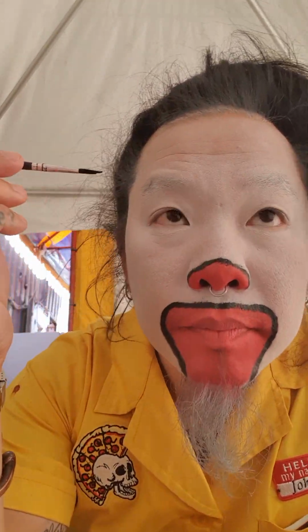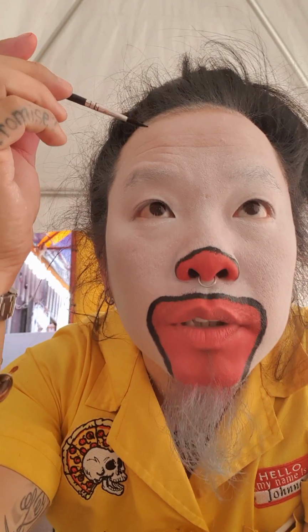All right, and then last, when it comes to makeup products, last but definitely not least, you might have guessed, eyebrow time. How to do eyebrows. The hardest part to get used to. 5 minutes before showtime.